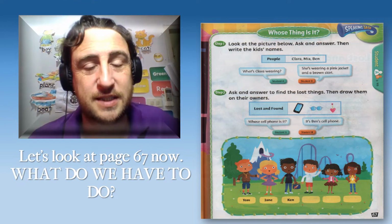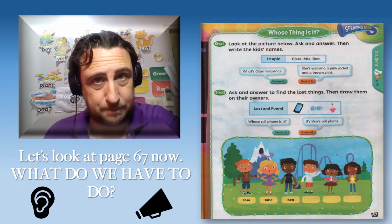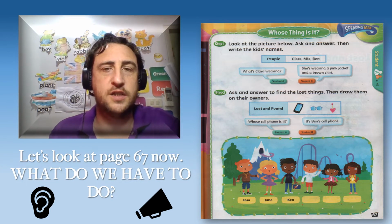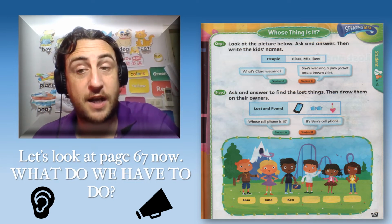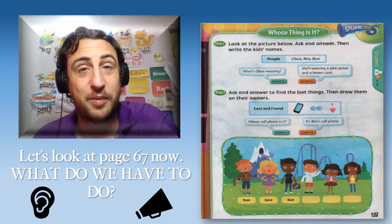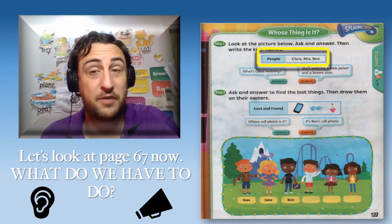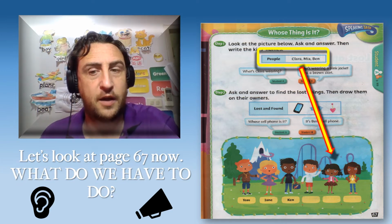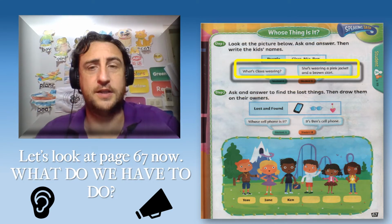Okay, this is page 67. We're going to listen and speak. So step 1, we need to look at the picture below, ask and answer, then write the kids' names. So there are 3 names that are not in the picture. Now let's look here. Here we have 3 names. We have Clara, Mia and Ben. So here they are. These are the 3 children.